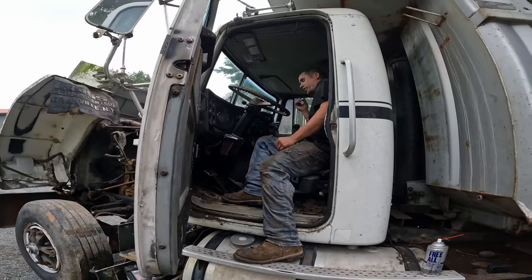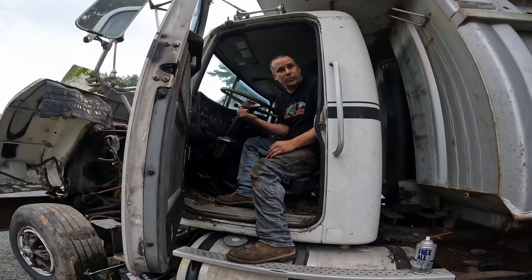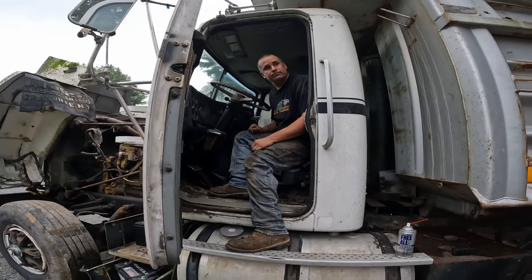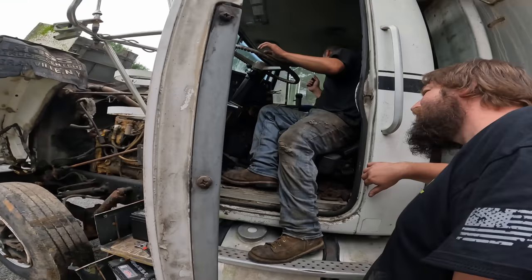Hmm. I wonder if it's maybe just a hodgepodge. It could be. Like maybe this was Detroit powered at 1.2 and he put the cat in the... out of the other one? Is there a door tag? I don't know where they would be on one of these. My buddy James would know.